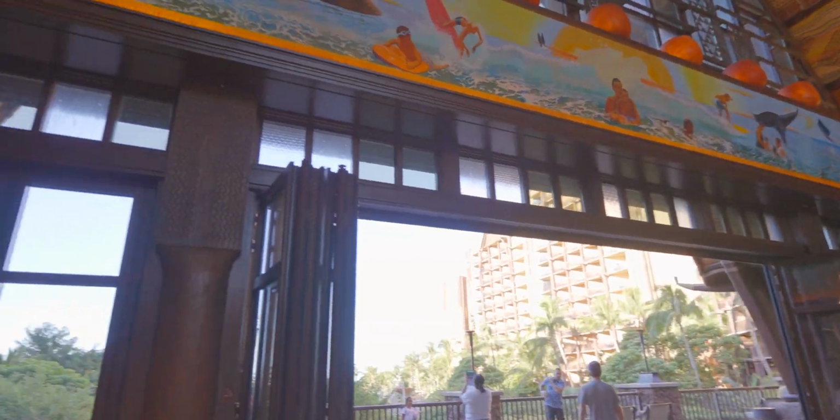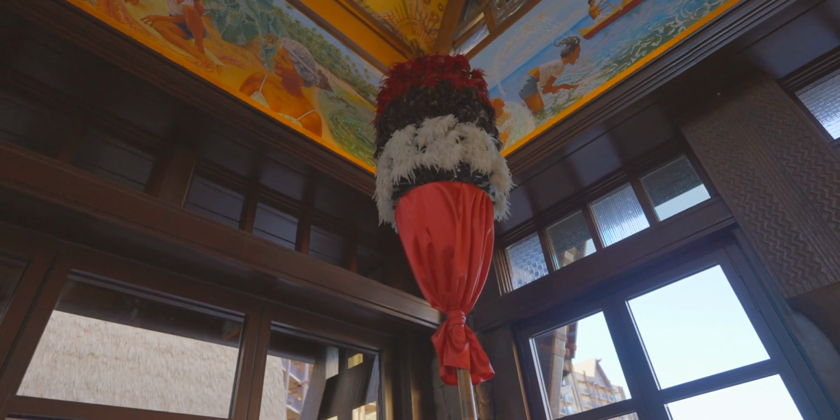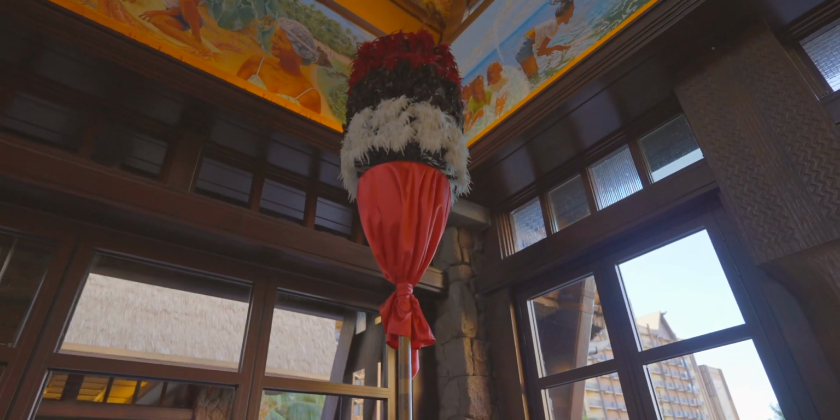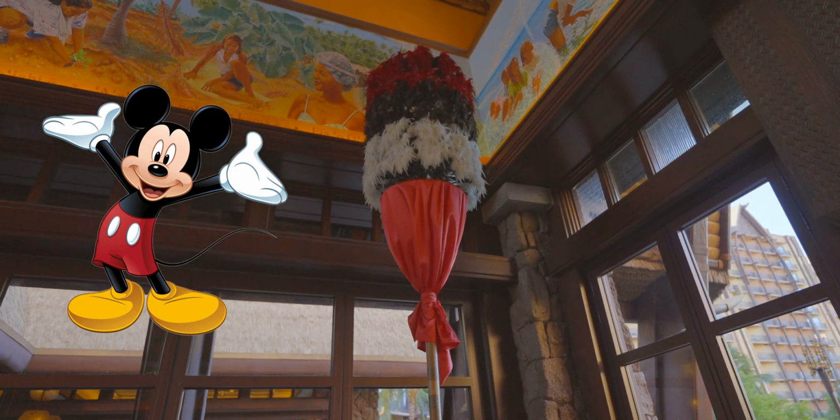One thing I will point out, which I think is pretty cool, is these poles here are meant to represent the chief of Aulani Resort, which here would be Mickey Mouse. That's why these feathers are Mickey Mouse's colors.